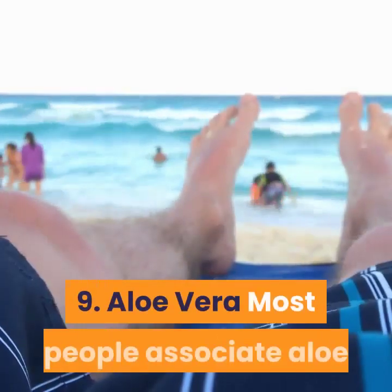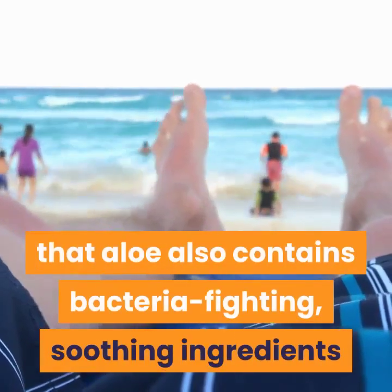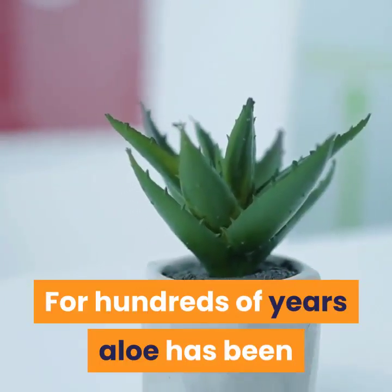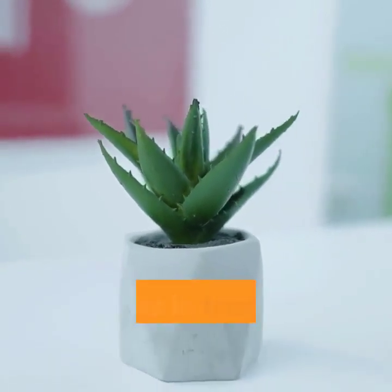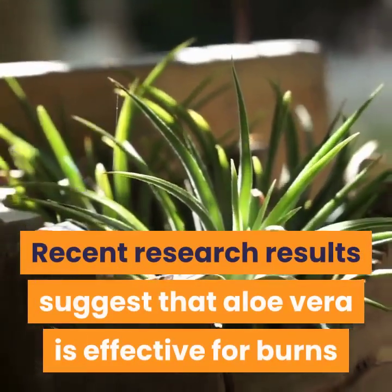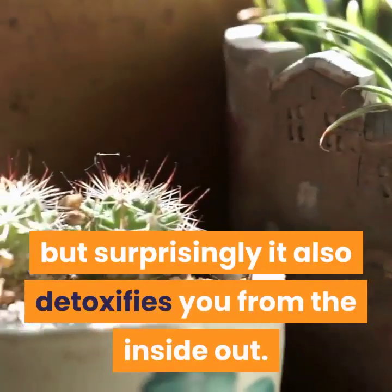9. Aloe vera. Most people associate aloe vera benefits with healing sunburns, but did you know that aloe also contains bacteria-fighting, soothing ingredients that fight inflammation, redness and itching? For hundreds of years aloe has been used to treat skin diseases, infections and as a natural treatment for fungal diseases in traditional Chinese medicine. Recent research results suggest that aloe vera is effective for burns and wound healing, but surprisingly it also detoxifies you from the inside out.